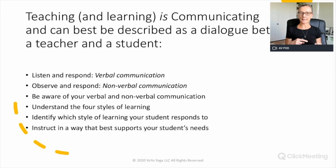So you want to approach mostly in that style, but as we'll talk about later, you still want to be exposing kids to experiences they may not ordinarily seek out. So if a child, for example, is an auditory learner, they're going to respond very well to verbal instruction, but you're going to expose them to some tactile and kinesthetic learning along the way as well, because they may not ordinarily seek that out. And you want to instruct in the best way that supports your child's needs. So again, if your child is an auditory processor, if they process by listening, then that's going to be a core part. However, exposing them to other experiences is also vital too.